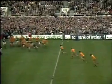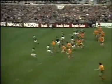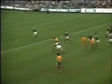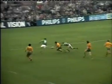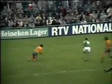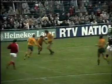Cutler, brilliantly won. Ella, Mark Ella takes it up. Liner. Oh, man taken out of the play. Matthew Burke. Campese. Mark Ella, what a try. Superb try from the Australians.